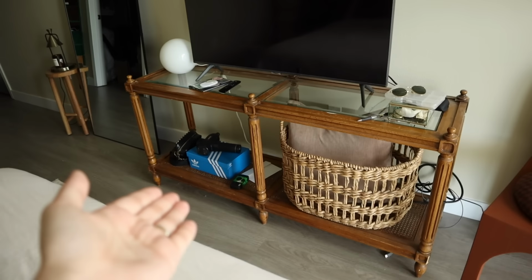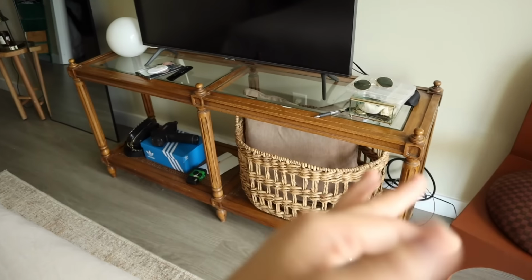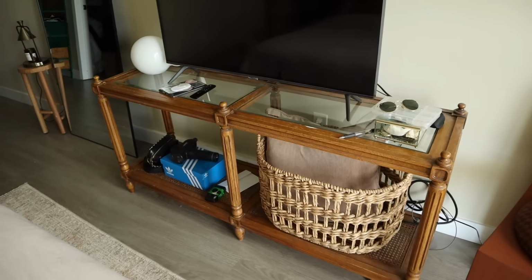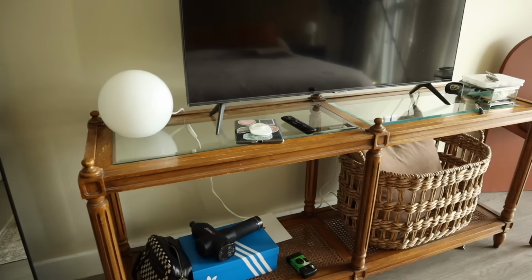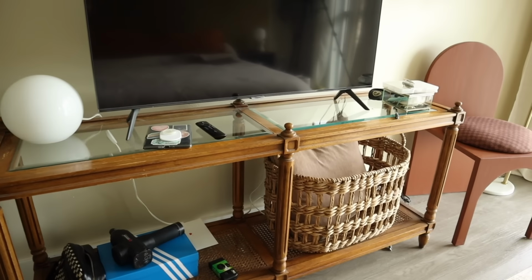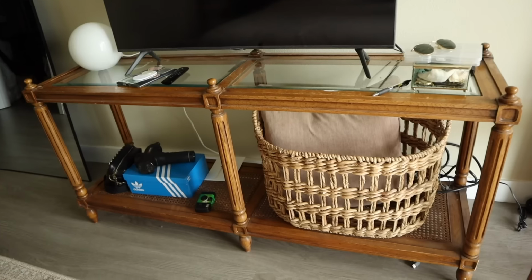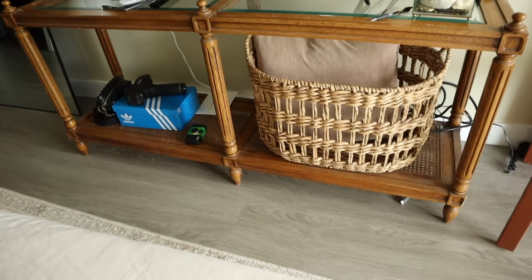And this console here was a Facebook Marketplace find. I absolutely love it, but as you can see, it's just like not very functional because it is all open shelving, and this glass is not helping because you can see the cords dangling everywhere and it's just very messy. Something that drew me to this piece is the caning down here, but what I realized is since it is like bendable, you can't put too much weight on here, so it kind of has just become like a little catch-all of random stuff.